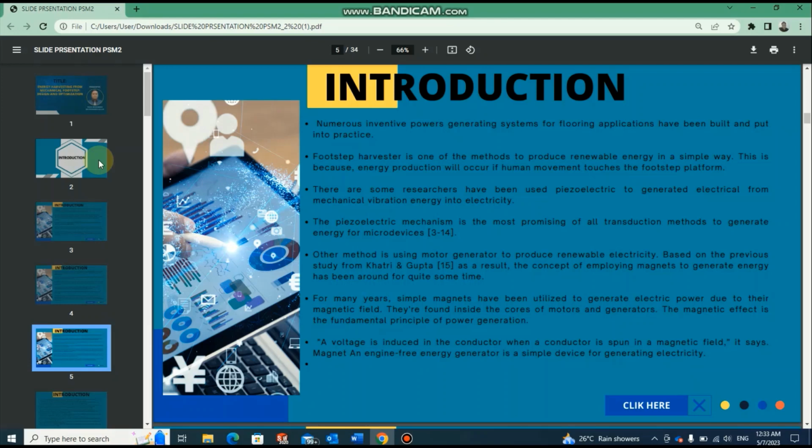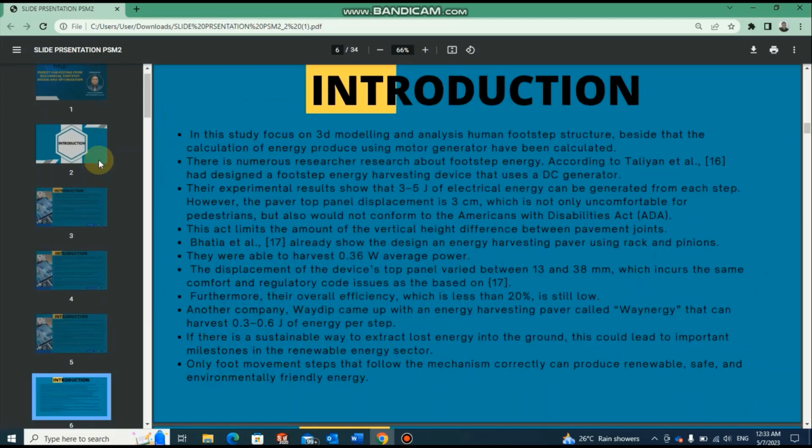Another method is using a motor generator to produce renewable electricity, based on the previous study from Khatri and Gupta. The concept of employing magnets to generate energy has been around for quite some time. For many years, simple magnets have been utilized to generate electric power due to their magnetic field. They are found inside the core of motors and generators. The magnetic effect is the fundamental principle of power generation. A voltage is induced in the conductor when a conductor is spun in a magnetic field. A magnet and engine free energy generator is a simple device for generating electricity.